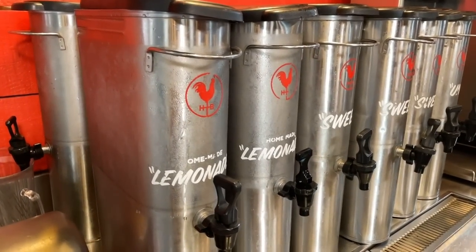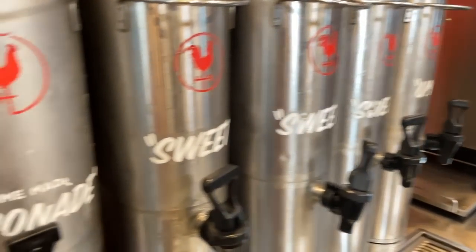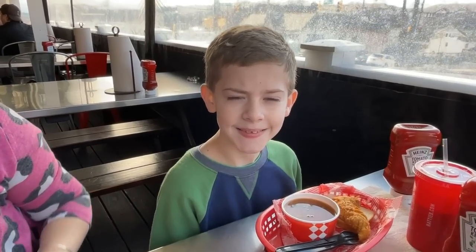So when it comes to the drinks here, they do have sweet tea, lots of sweet tea, unsweet tea, but look at this, homemade lemonade. So that's what I'm gonna try out. All right, Gentry, tell us what you got there.